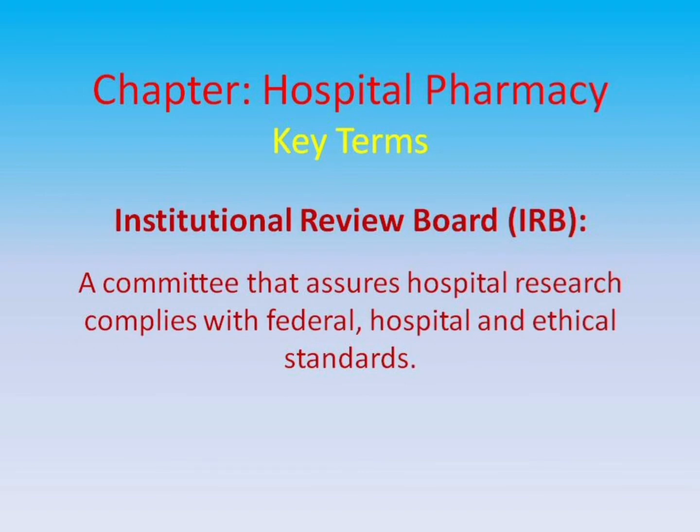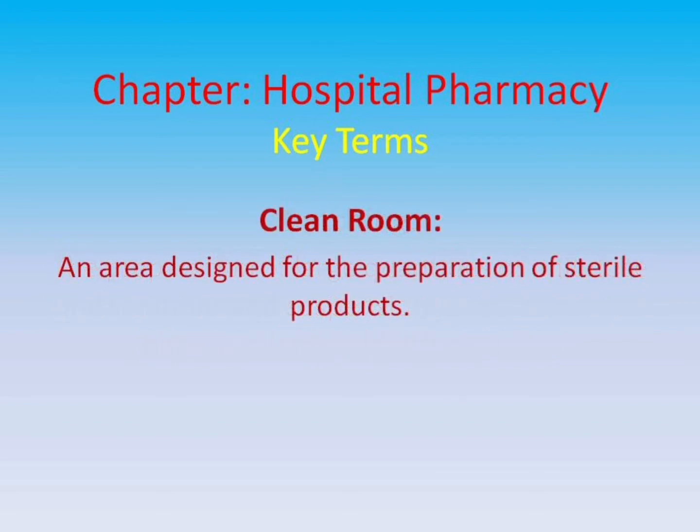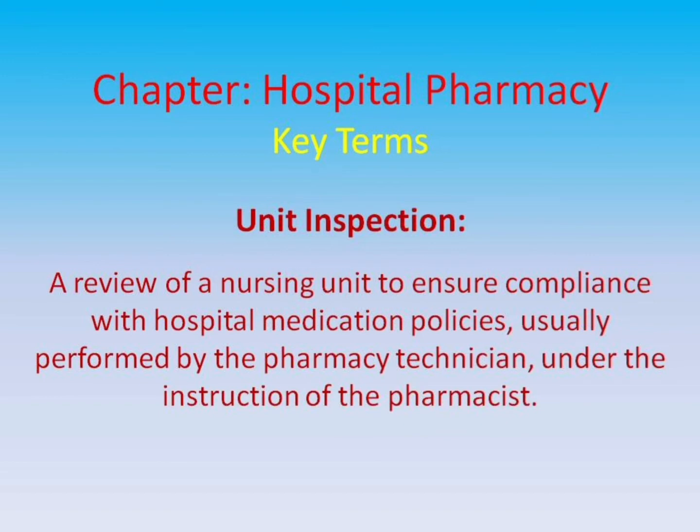Institutional Review Board, or IRB. A committee that assures hospital research complies with federal, hospital, and ethical standards. Batching. The preparation of large quantities of unit dose oral solutions and suspensions, or small volume parenterals, or SVPs, for future use. Clean room. An area designed for the preparation of sterile products. Unit inspection. A review of a nursing unit to ensure compliance with hospital medication policies, usually performed by the pharmacy technician under the instruction of the pharmacist.